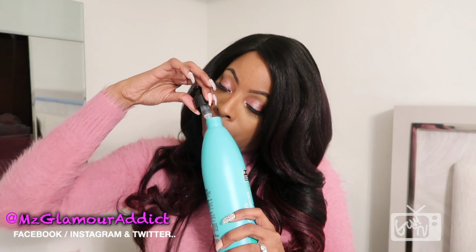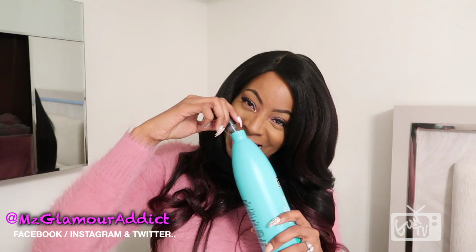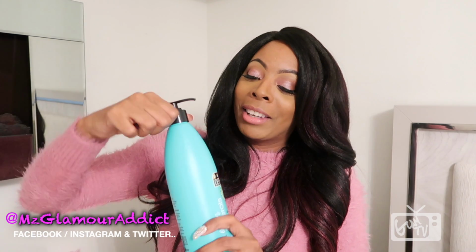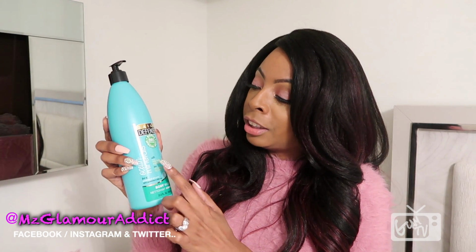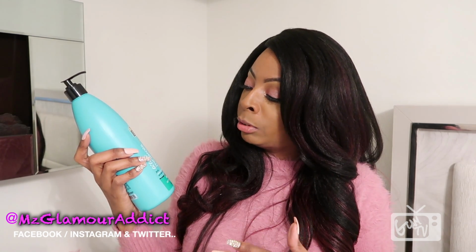This smells absolutely, I have to smell it again. Hold on. You know what I felt like saying? Calgon, take me away. Oh my gosh, this smells incredible. Anyhow, like I was saying, this is by Daily Defense. You're getting 60% more in it than you would with the average bottle by Daily Defense. And this was infused with the sea kelp extract. And it's a body wash. It's ocean minerals. And again, it's paraben free.